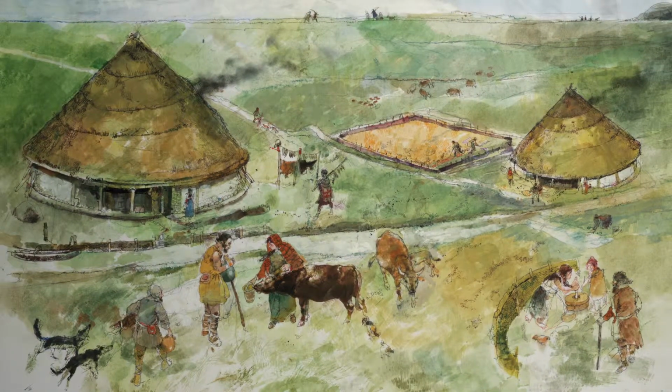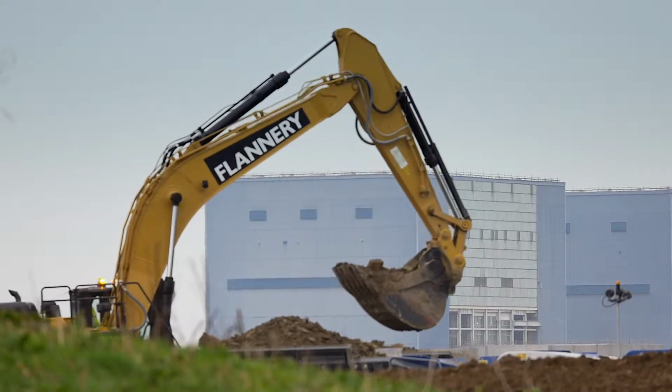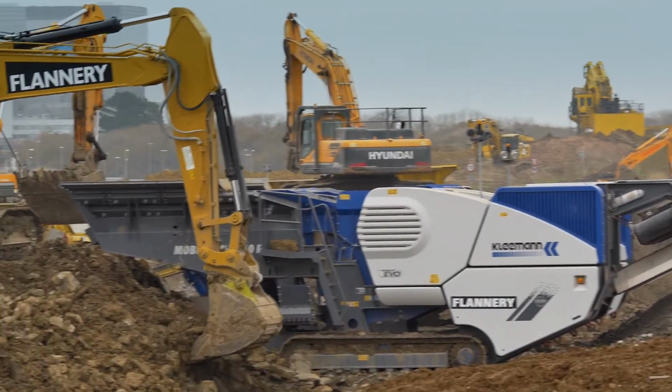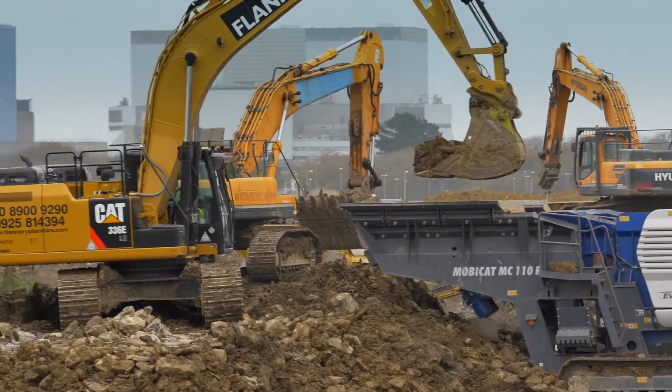When we bear in mind that Hinkley Point nuclear power station is the largest construction infrastructure project in Europe, it offers unprecedented opportunities to actually have a look at a large-scale landscape. In this case, we're in an area where little was known about the archaeology, but what we've shown with this project is that this landscape in the past was just as populous as anywhere else in the county.